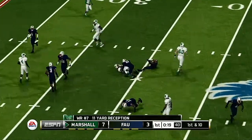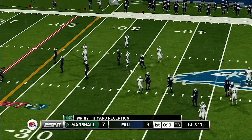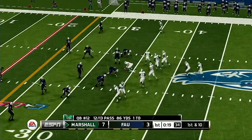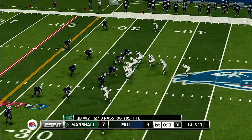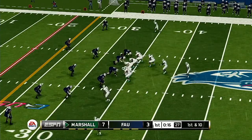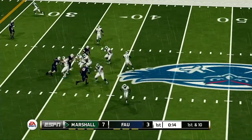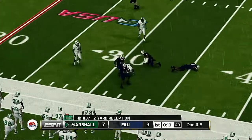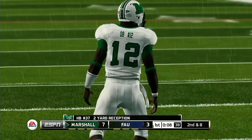To his receiver. They'll bring him down at the 34. Call it a gain of 11 yards. Man, left, man, left. That makes it first and 10. There's a strike, complete. And he's taken down around the 32-yard line.